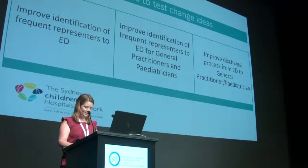Another PDSA where parents were also given a standardised New South Wales asthma viral-induced wheeze resource pack upon discharge from the emergency department, which included individualised asthma action plans, asthma information pack, and discharge instructions, including recommended follow-up with their GP. Project team members were allocated to the PDSAs to test the change ideas.